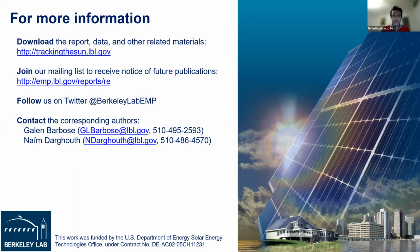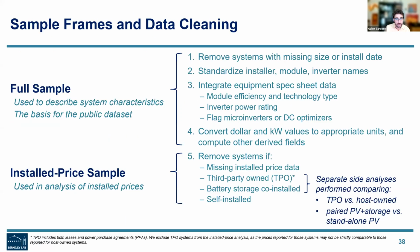Great. So there are two related questions. One is just general steps to clean the data, so what the general steps are, and the other one is how does the data quality on battery storage compare to solar? Okay, those are good questions and hard to answer. On what our data cleaning process is, it's a relatively involved process. I think I have a slide here.